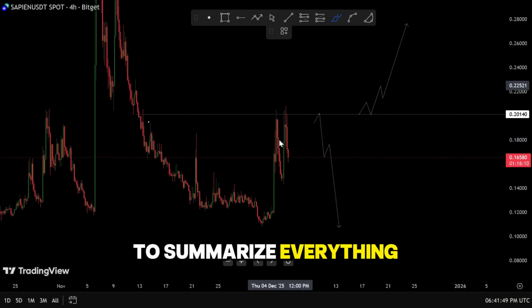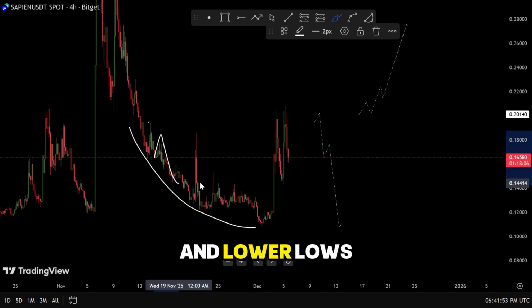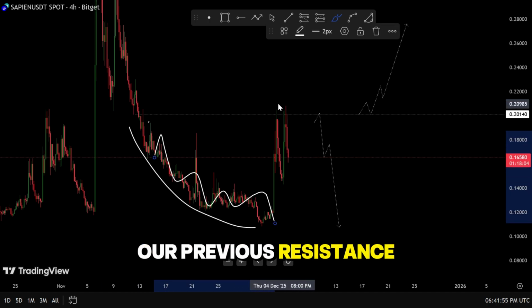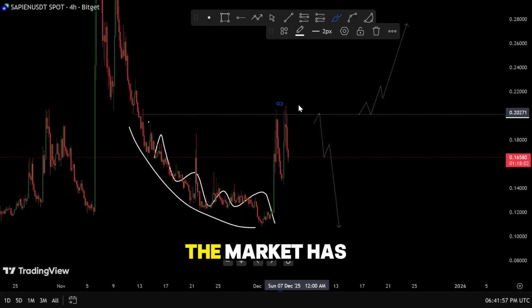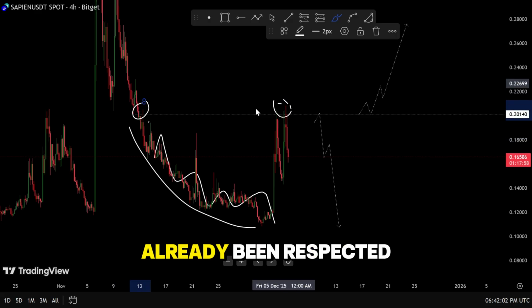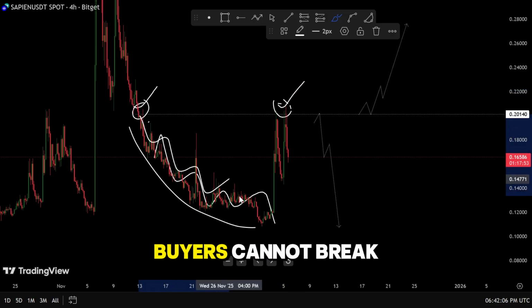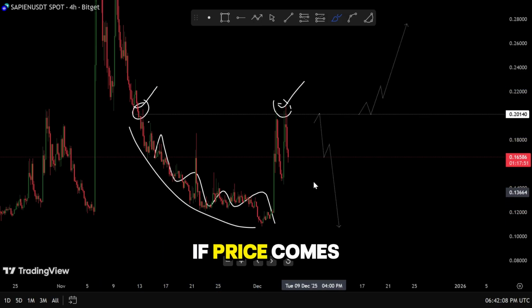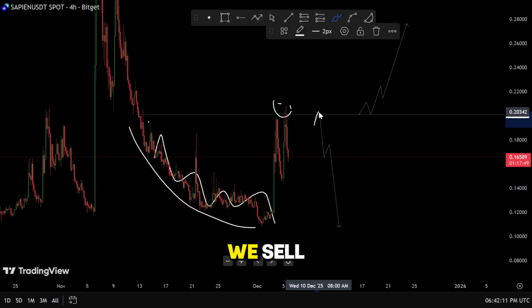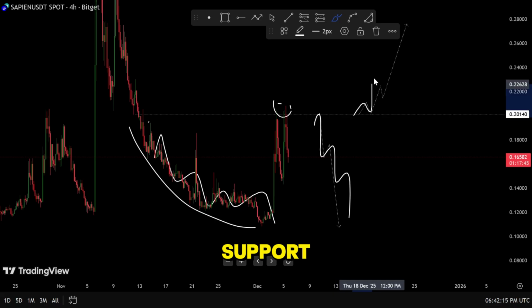To summarize everything, Sapien is still in a downtrend direction, forming lower highs and lower lows. Our previous resistance level held strongly, and now the market has created a new resistance level above it. This level has already been respected multiple times and continues to act as the main zone buyers cannot break. If price comes back and respects the level, we sell. If price breaks the level and retests it as support, we buy.